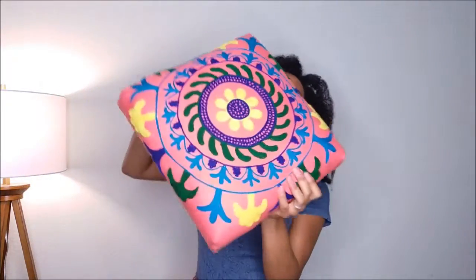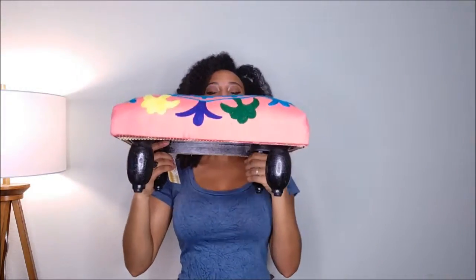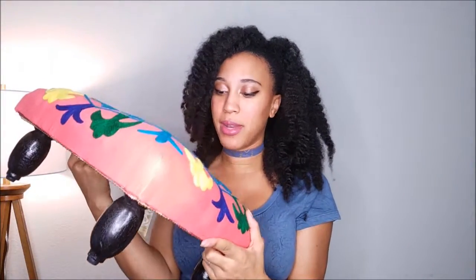So this is it right here. It has little short legs on it, so it's pretty comfortable to sit on the floor. I got this at Ross, and it was under 20 bucks, I think like 15 or 16 bucks. Really good price for this, and it's so cute and embroidered. It doesn't match a thing in this apartment except for a painting that I did in college. But I really, really like it, and it's comfortable and cute.